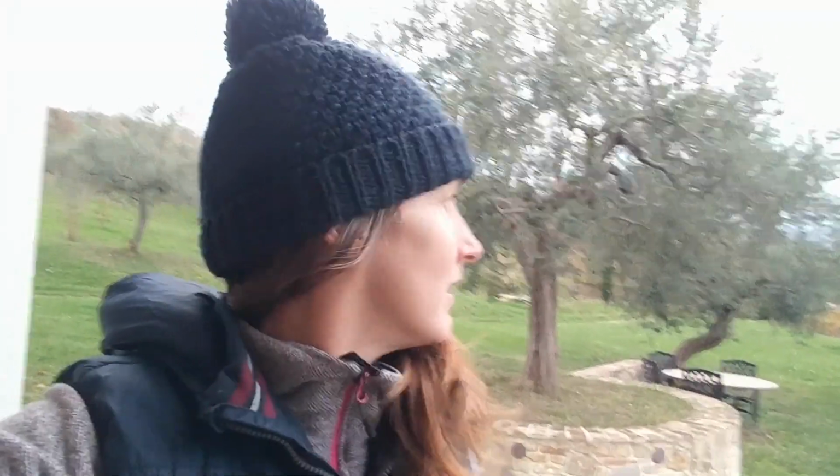So we've just been to the Frantoio to try and get our first lot of sansa, and we've been stressing about it all day because we're trying to get 4 cubic meters of sansa. There's my son in his appy.